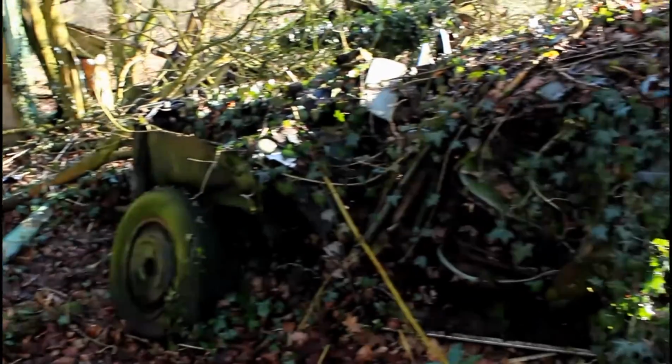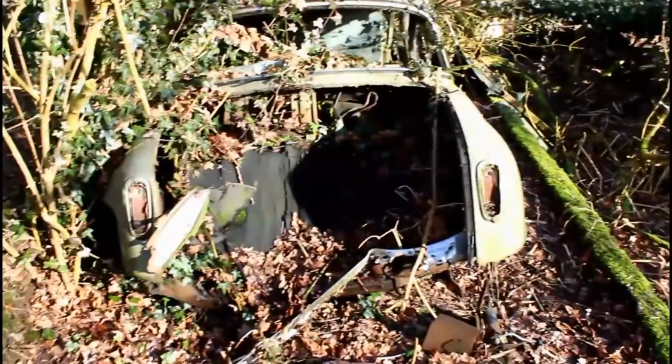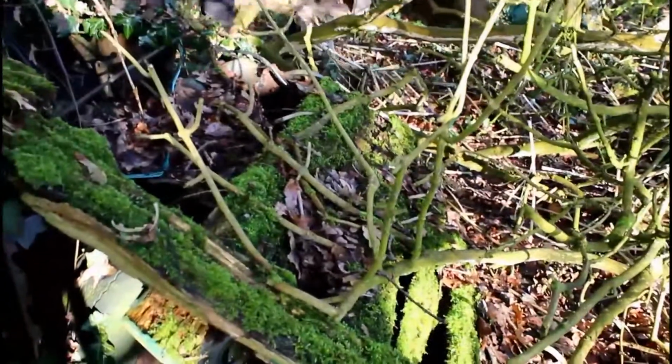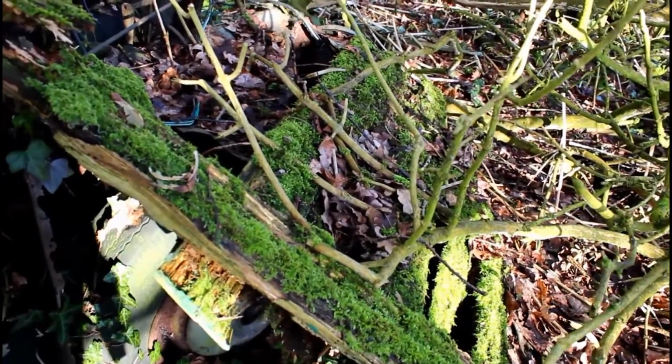We don't know what car it is though. But look at it. I mean, this car here is worse than that other one. It's sunk that far in, the seats have gone right up. Nearly fell. You know, I spent a few hours online having a look, trying to find what badge it was.